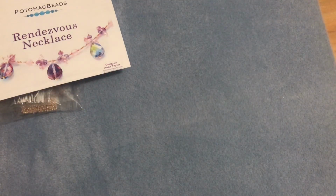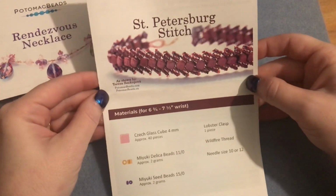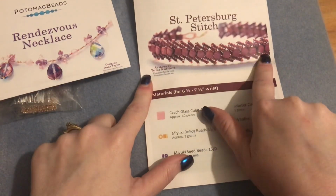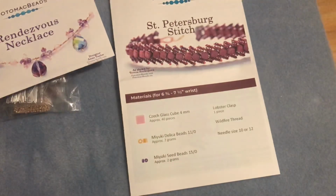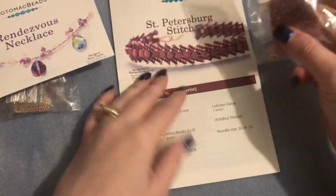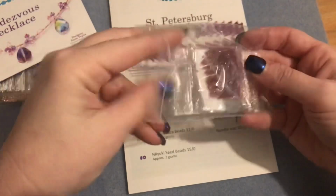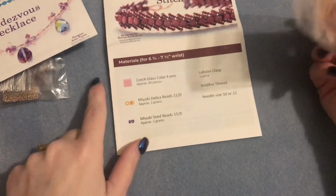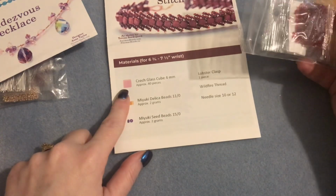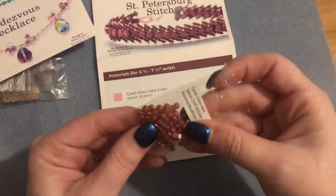Okay, the next pattern we received in the XL version is the St. Petersburg stitch. Loving that really deep burgundy cranberry colored bead. Let's see, looks like, yes, I did get those colors, because sometimes you can get a variation on colors. Everything that I need to make this bracelet, and it's not a lot of supplies: some 4mm cubes, and I think I just got a strand of 4mm, no, it was 2-hole beads. I was thinking cubes, but these are the little 1-hole cube beads.